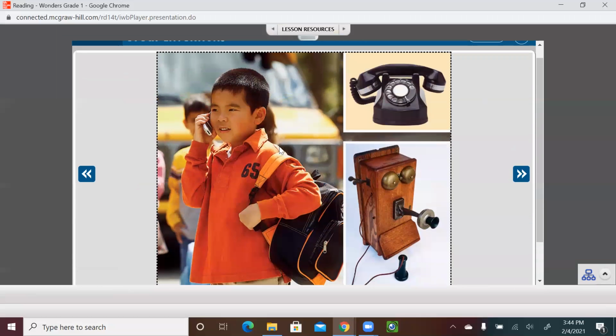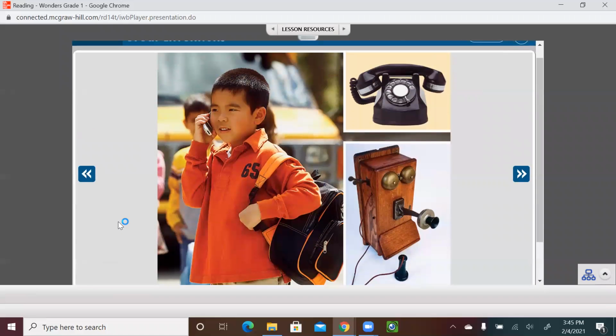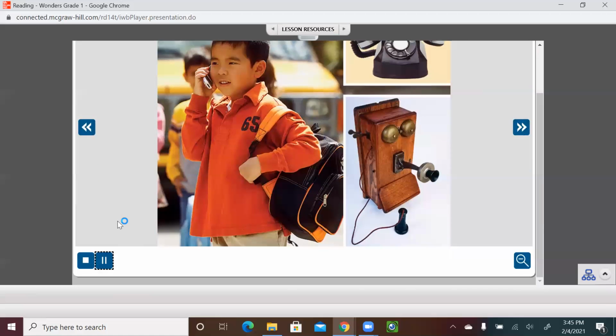So this is a picture of telephones. This is how it looked in the beginning, long ago. Then this one, and now look at it. First it was huge, needing to be installed or hung on a wall. Then it became handy, so you could put it on a table or something. And now look at it, just a small device that you can even put in your pocket. Great inventions. What inventions do you use in your daily life? What would your life be like without them?